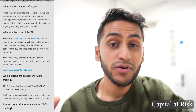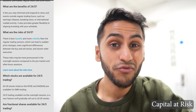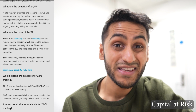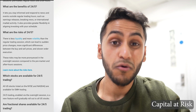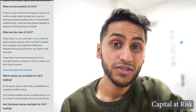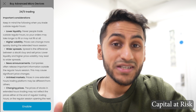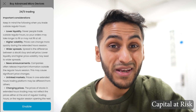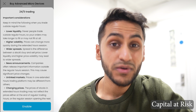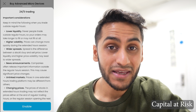This means that you can respond to these events at a more rapid rate, and if you're really into trading, this could be a really good benefit. Furthermore, these extended hours also just gives you more flexibility over your trading options. However, before you just go and switch that feature on, there are some important considerations that you have to know about before enabling it, and by default Trading 212 is not going to be just enabling it for everyone.